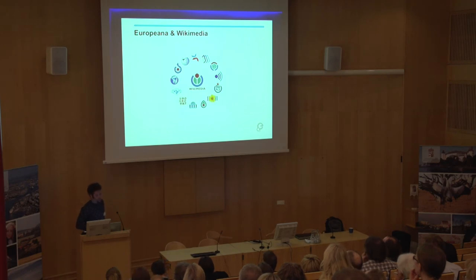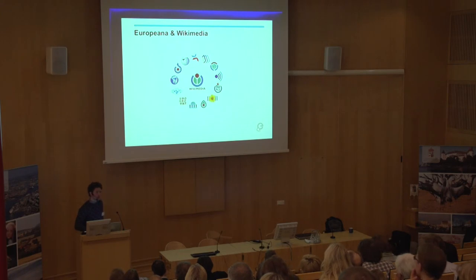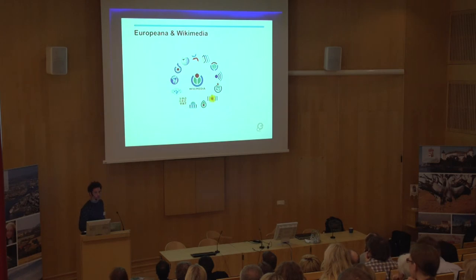One of the last things: we've been working together with Wikimedia a lot for the last year. We've been trying to establish good relationships, especially with the Swedish Wikimedia chapter. It had a sort of difficult start, so to say. The Wikimedians work in a much different way than us cultural institutions.